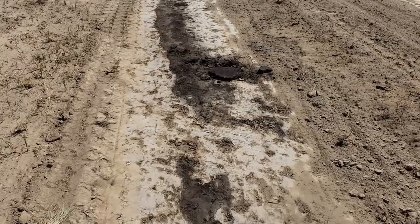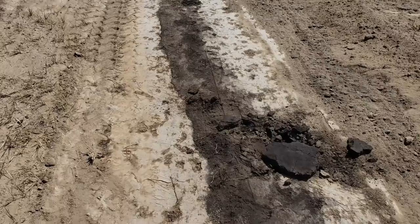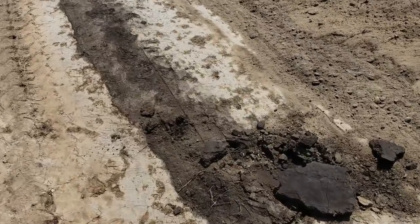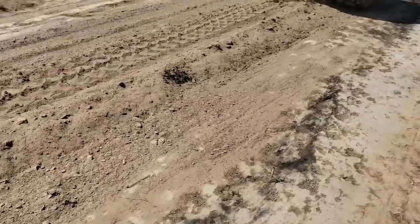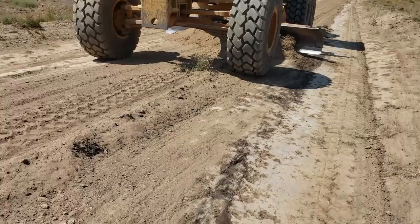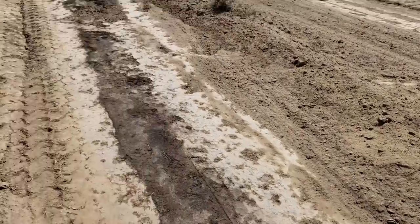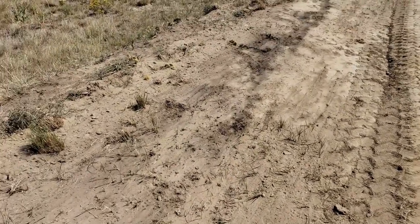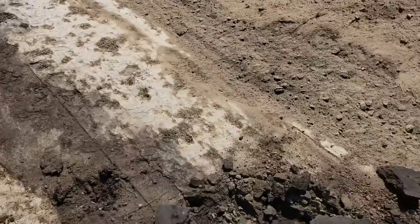Hey, so this is kind of interesting here. Usually when something burns, it's in a concentrated spot. But it starts clear back there, and then comes up through here. And there's some along the bank right there. But it's deep.